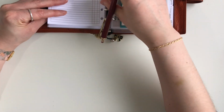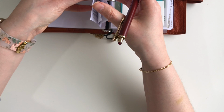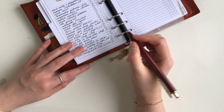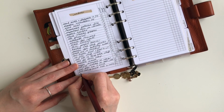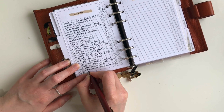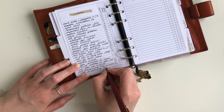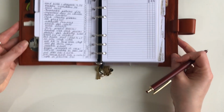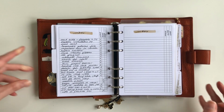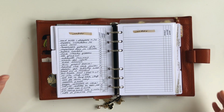There we go, and as I was doing that, I've just remembered something else that I need to do, which I know if I don't write it down, I'm going to forget it, and that is just to reply to my grandma. Because I've just remembered she texted me yesterday and I forgot to reply because I was busy. If it happens at a time when I am doing something, I will forget to reply. So I'm adding that now.